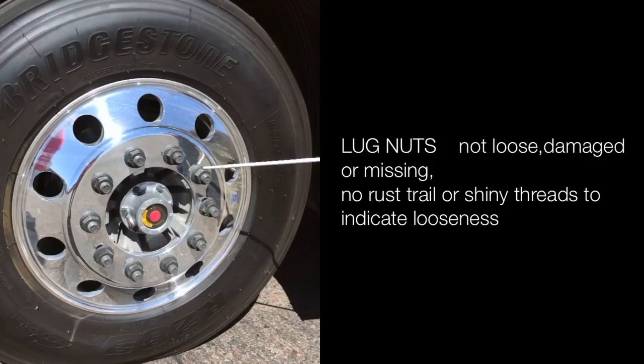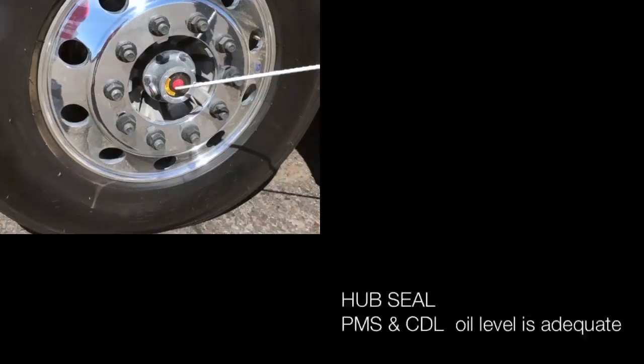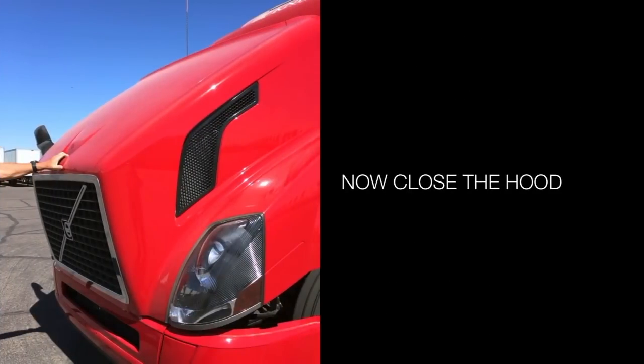Lug nuts, not loose, damaged, or missing. No rust trails or shiny threads to indicate looseness. Hub seal, properly mounted and secured, not cracked, damaged, or leaking. Oil level is adequate. Now close the hood.